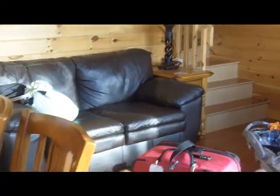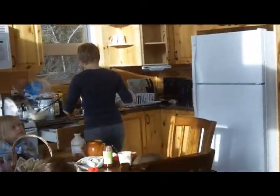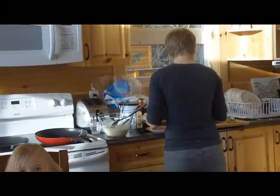Here's a tour of our luxury chalet. If you come to visit us, you'll probably end up staying in one of these. We've got two nice couches, and this one pulls out. A little kitchenette, which won't look this messy. Comes with a chef who will make you wonderful pancakes.